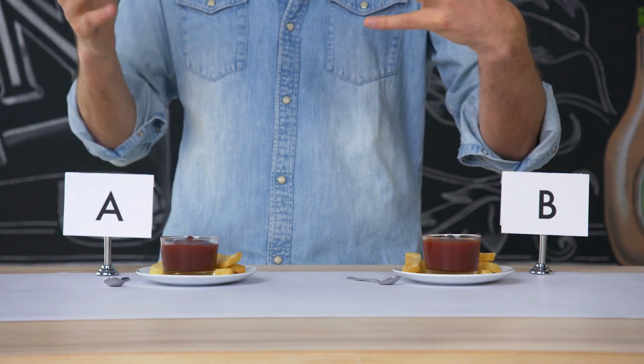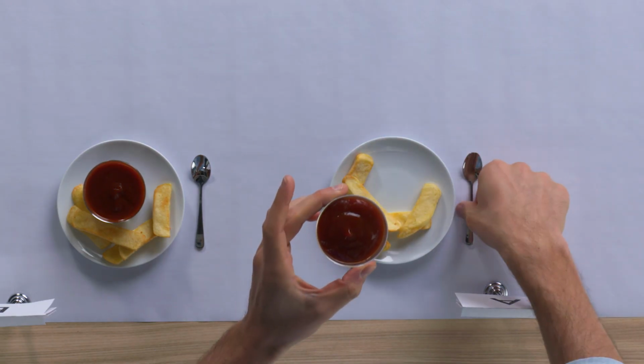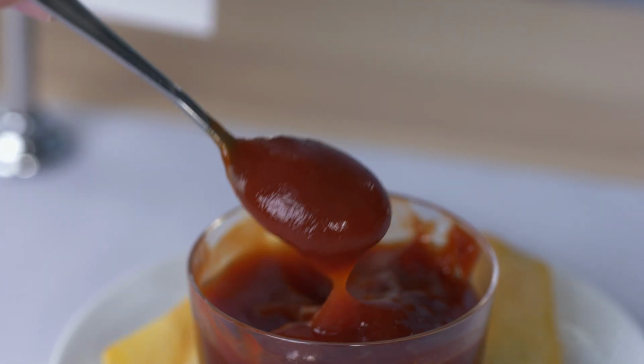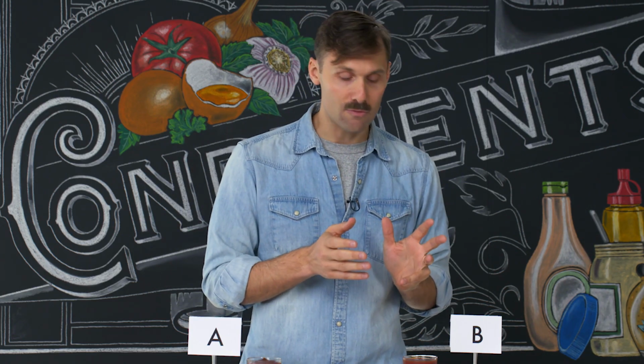Water is leaching out of the tomato particles, out of those cell walls, which have collapsed when cooking, and this we call syneresis. This is a bit of a gloopy product, definitely an industrial ketchup that is really quintessential for a ketchup. In ketchup B, texture is radically different.